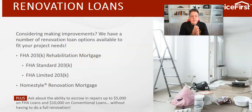Next is renovation loans, another big one. Remember, if you have a buyer that likes a location, that likes a layout, that likes the lot, but it needs a lot of work, we have renovation loans. We have 203K, and we also have the HomeStyle renovation, which is the conventional version. And if it's just minor repair, we do have $5,000 repair escrow and $10,000 for FHA and $10,000 on conventional loans.